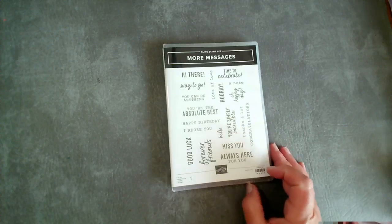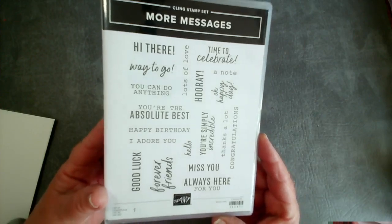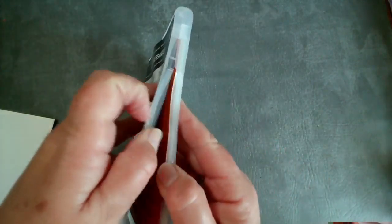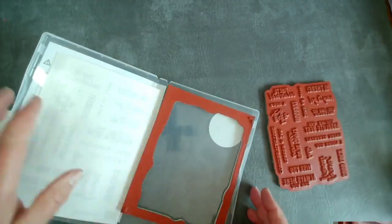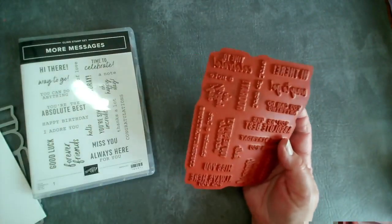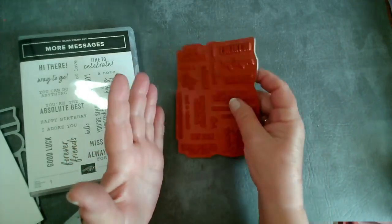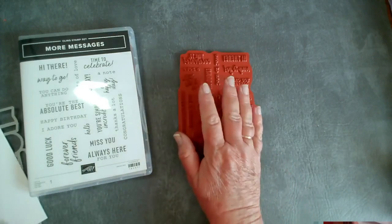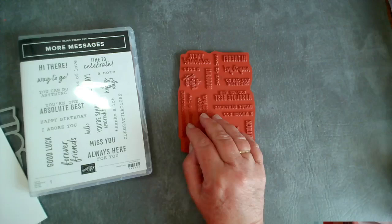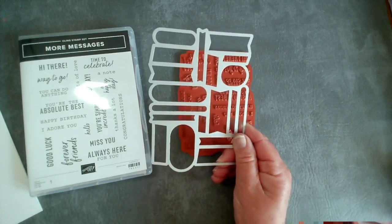This is a great one I've decided for coffee and card, because it's a sentiment stamp. Let me bring this up to the camera. It actually has 19 different sentiments in there, but it's a single stamp, like so. Let me take it out from here. It's a single rubber stamp, so you could just ink up one or two of these with a pen or an ink pad, but you can also ink up the whole lot, and I'm going to show you 3 ways to use it. One is to use it as a background, another is for sentiments, and the other is to use the matching die set to cut out some sentiment panels.